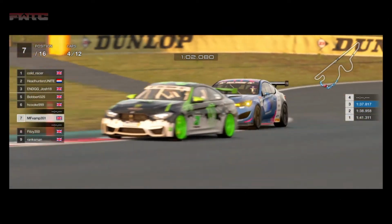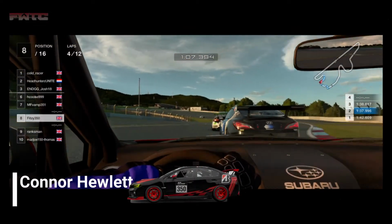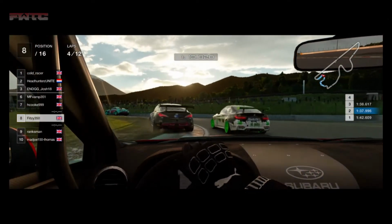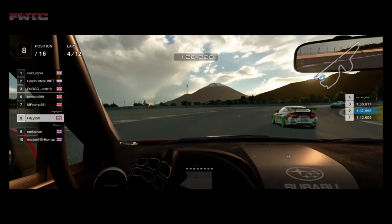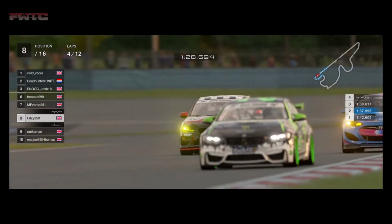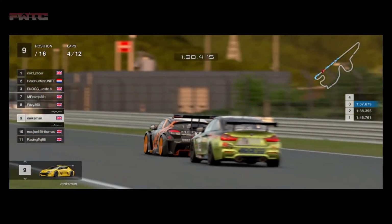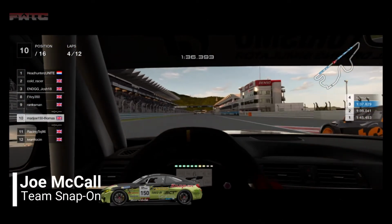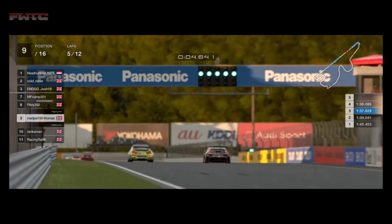Whoa, contact with Harry. So go on board with Connor. Running really, really wide, going for a different line, so he's going to get some real good exit speed, and he does. Look at that. That didn't quite work out for him. Slides in behind Joe, and the other Joe is fighting here with Gary again. These two are stuck together like a magnet at the moment.